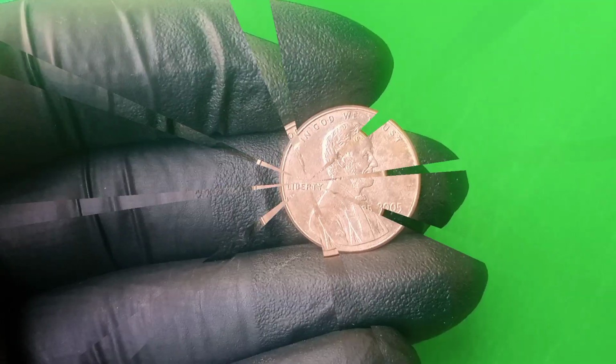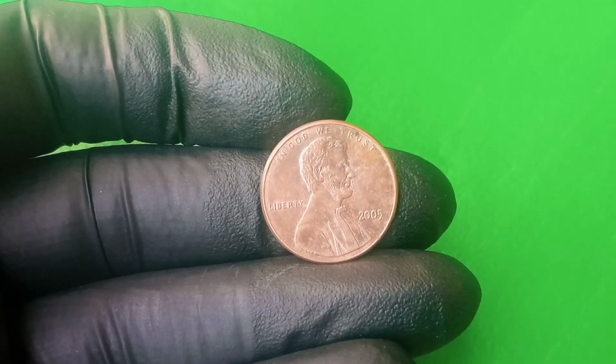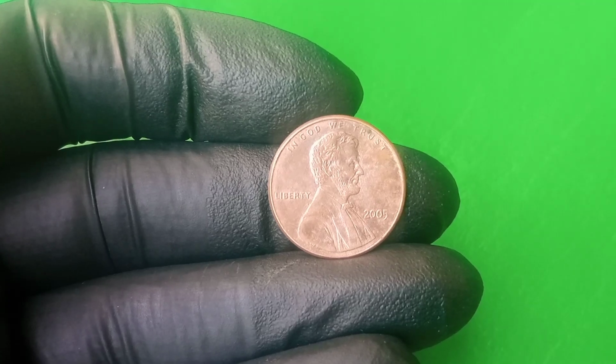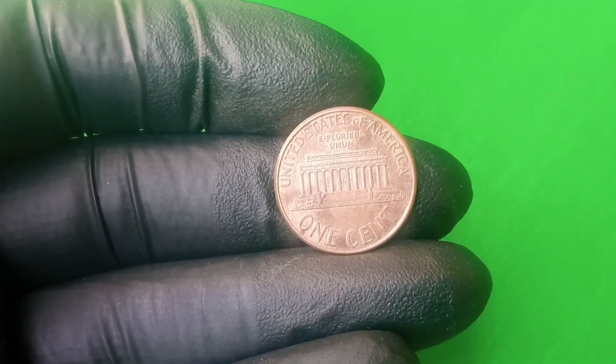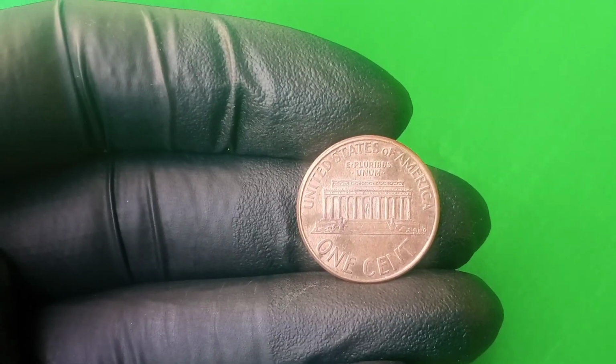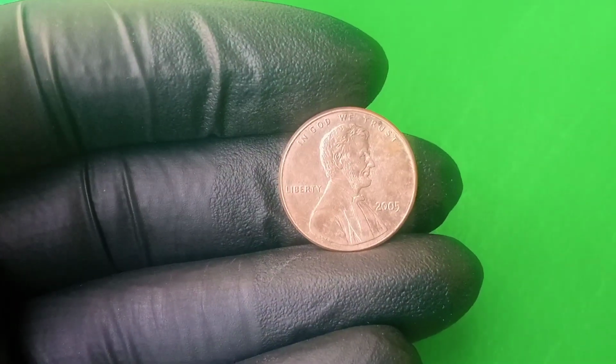Even more astonishing, a few specimens displayed what's known as a die clash, where the obverse and reverse dies strike each other without a planchet in between, leaving ghost-like impressions of Lincoln's memorial building faintly visible on his bust. These subtle and rare features make collectors go wild, and when a coin like this surfaces in pristine uncirculated condition, it becomes more than just a cent, it becomes a priceless artifact of minting history.